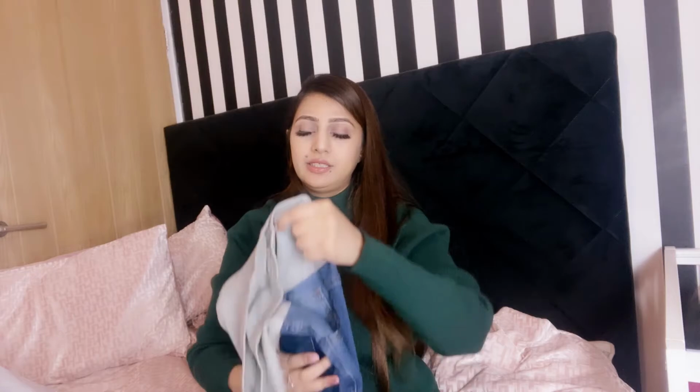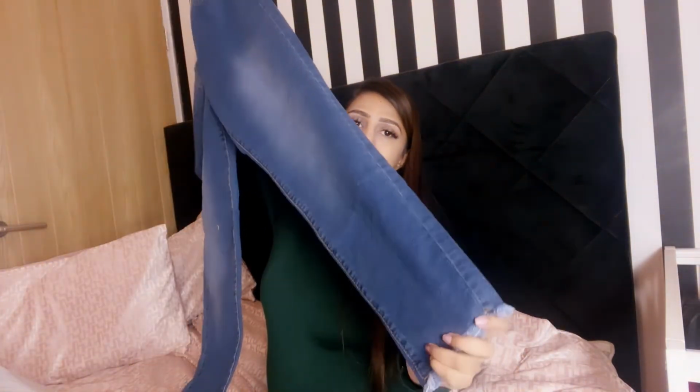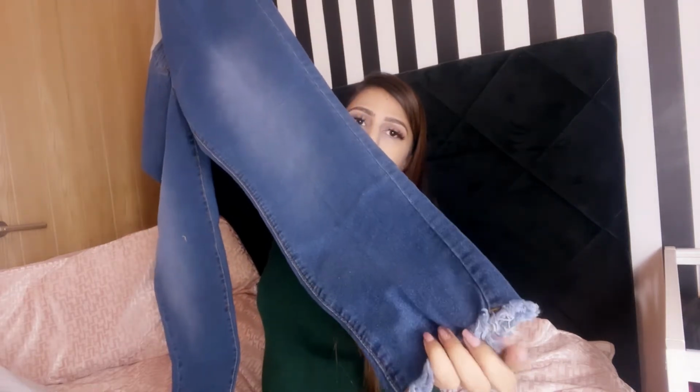And then I got another jeans, and this one is over the bump. And for these jeans I went one size up, two sizes up. So I used to wear size 10, and for over the bump I ordered size 14. I know it's quite a big size, but I want to be as comfortable as I can. So here are the jeans which I bought oversized. This is how it is from the bottom, and you can see it's pretty big for me, but I got it two sizes bigger than me.